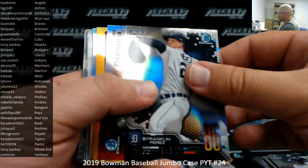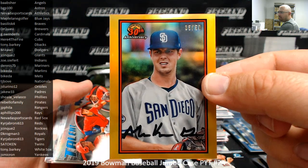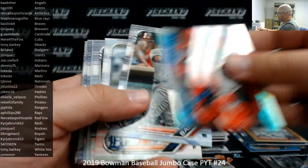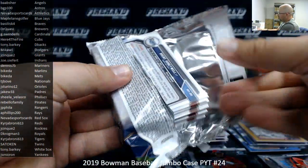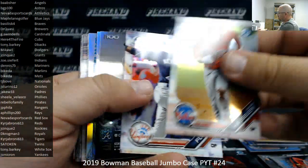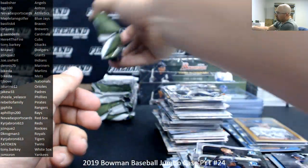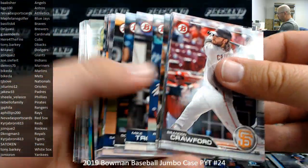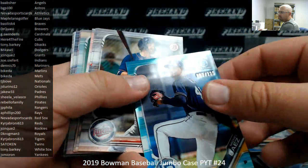I see gold here, guys. Gold of Mackenzie Gore, San Diego Padres, Bowman 30th anniversary. Padres belong to Jake W33. Got an aqua refractor to 125, Michael Baez, Padres. Padres going to Jake W33.